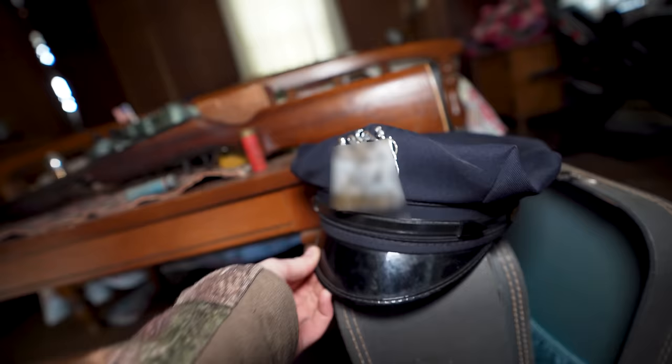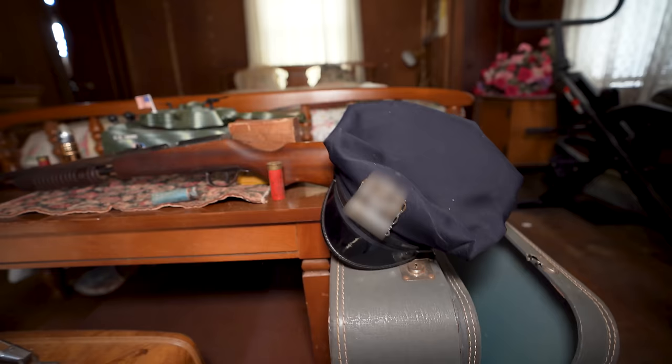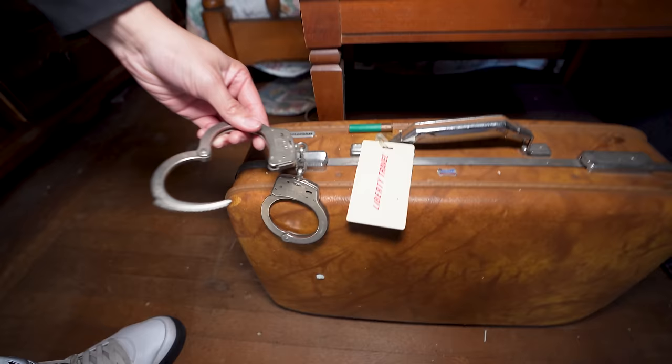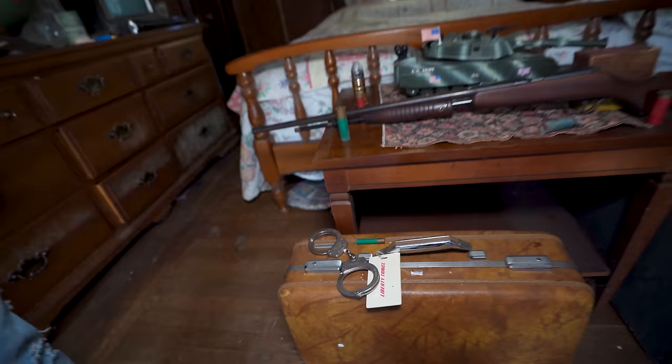Right there is a police officer's hat. Now, obviously, we're probably going to have to blur out the numbers, because that's his badge number. That's his badge number, so we'll definitely have to blur that out. Oh, we got some handcuffs right here. Look how old they look. They do look old. And these briefcases that they're on are really old too, these luggages. That's cool. That bed sure does look comfy though.